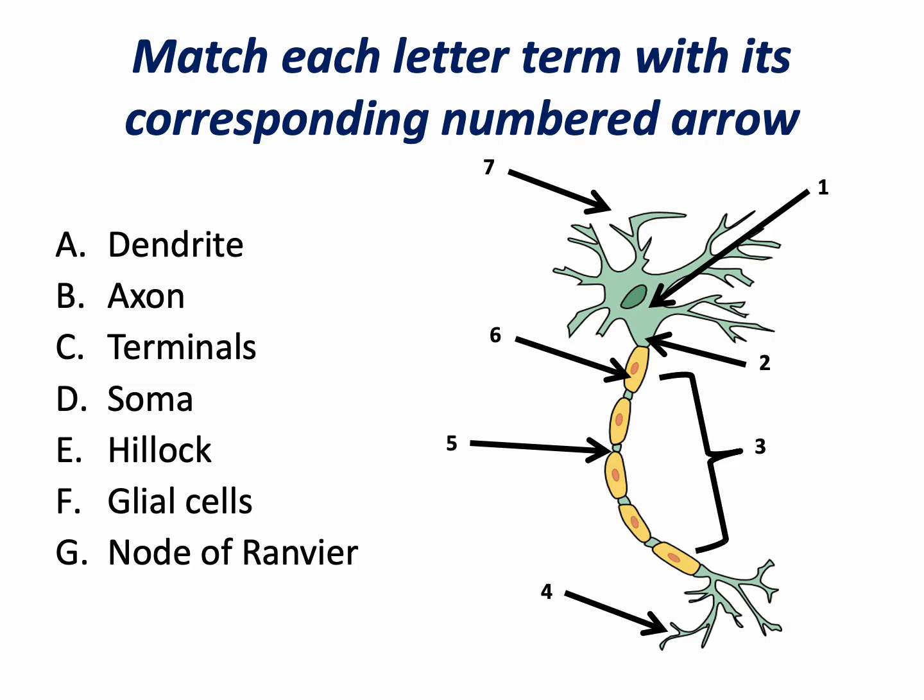So let's start first with a quick little question. Here's a neuron, your classic neuron, and here are a bunch of letters indicating particular structures and a bunch of numbers. So take a second to see if you can figure these things out. I'll give you basically a second. All right. Hopefully you've been able to figure it out. You've probably gotten this at some point or another.